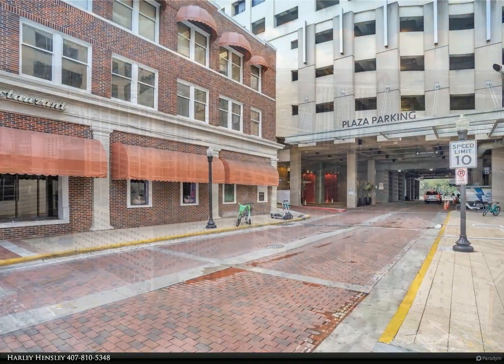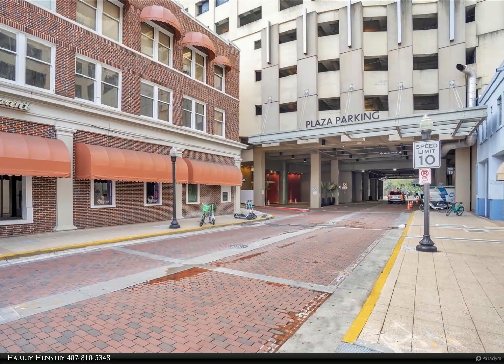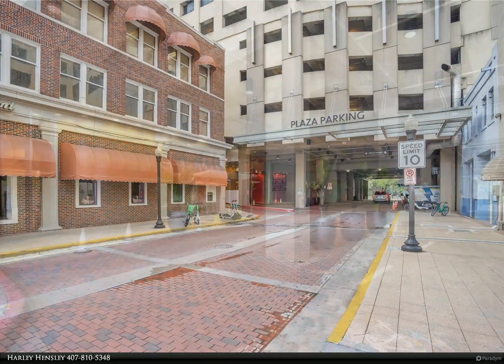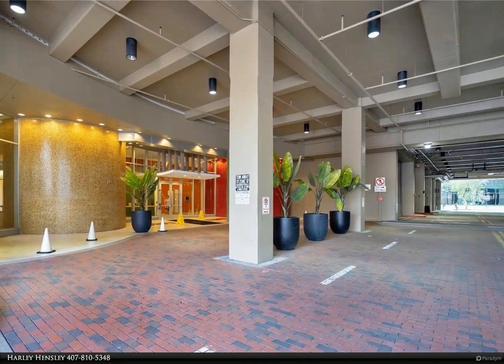Located on the 25th floor of the amazing Solaire Plaza with floor-to-ceiling windows, this unit provides beautiful sunset views. Look all that you want, but this remodeled unit will impress you the second you open the door.